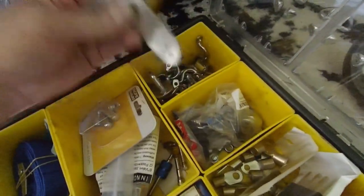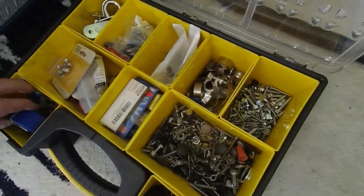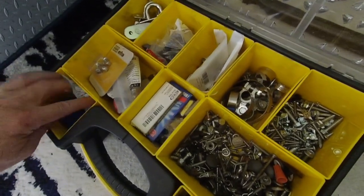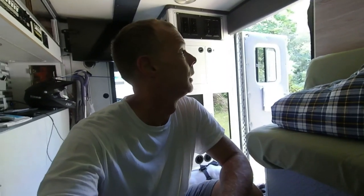I've got, I don't know, a whole bunch of them, because I wanted to always have them available if something comes up where I'm like, hey, I could really use a hook, or I could really use a strap or a bungee here. I've got plenty of those that I can attach to the wall. So what else have I done?